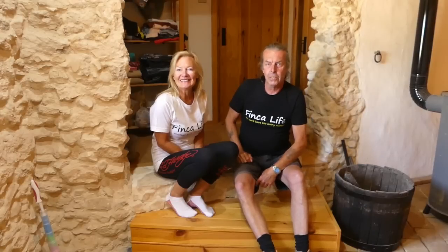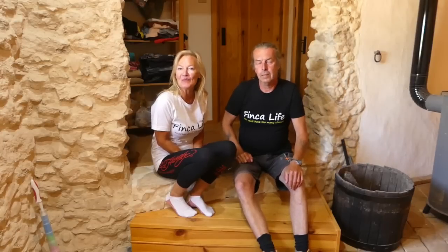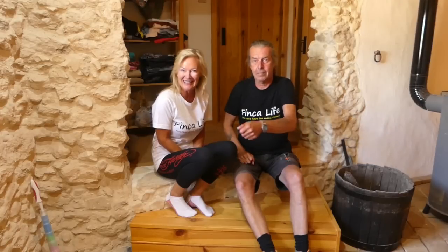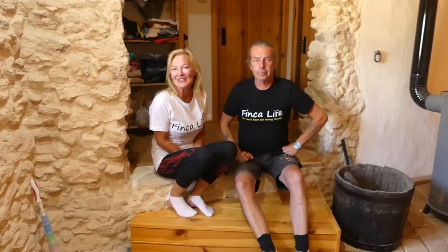Good morning, everyone. Welcome back to the Finca. It's our anniversary today, our fourth anniversary from when we acquired the, well, I can't say we acquired the keys to the Finca because we didn't have any. We just tied the door shut with a piece of string. But it's 4 years since we signed for the house and took ownership.